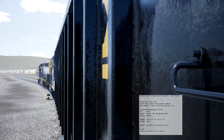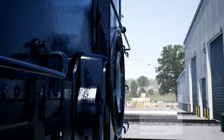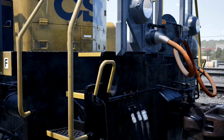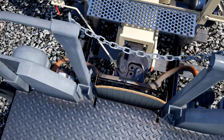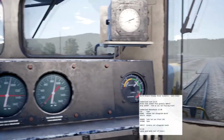So bringing up the work order, we have the gondola, which we're going to drop off right on the south side of the warehouse along this dock area. And then we're back to picking up the rest of our cut to take on up into Pennsylvania. So up the mountain we go.